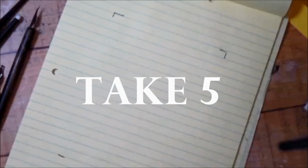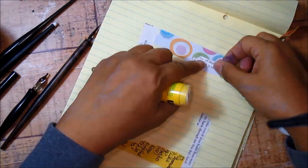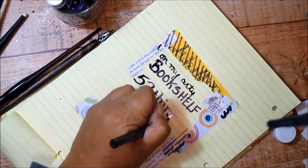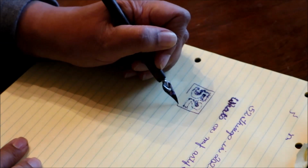Take 5. This time I decided that I was going to start with some collage. That seemed like a good plan. Commit to what's going on. And yeah, this one didn't work either. And then my battery died. So I decided to do some reflection and think about that.